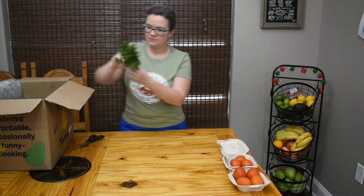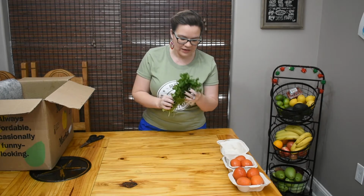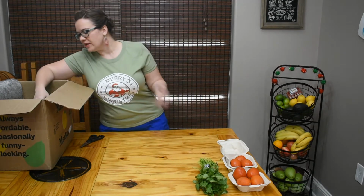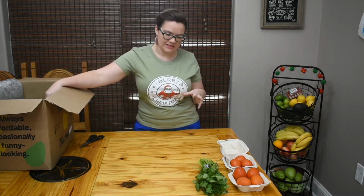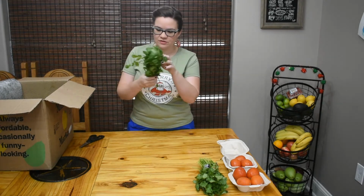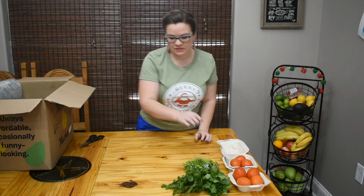And here is my cilantro. Oh, it smells good. The funny thing is I love the smell of cilantro, but I'm trying to get myself used to the taste of it. I saw somebody do a cranberry and cilantro relish the other day, and I'm wanting to try that also. So we have some more cilantro, and it smells good too. So 2 bunches, that's awesome.